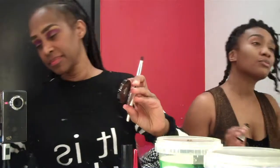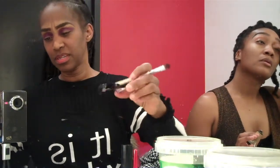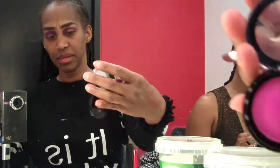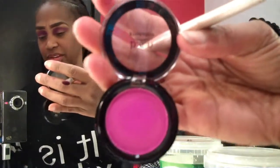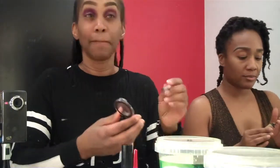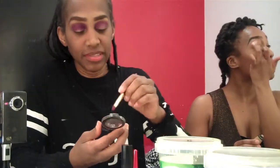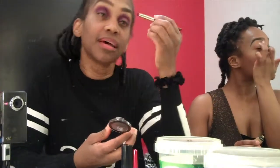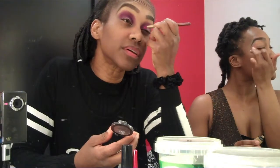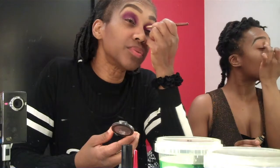Now I'm doing, is this the right one? I don't know if you can see it. It looks like you can't see it. But, oh, here it is. It looks purple, but it's like fuchsia. And it really pops. So I take that and I put that in the very, very center.